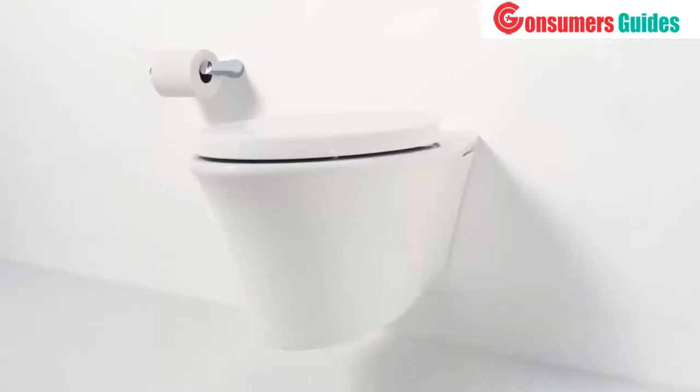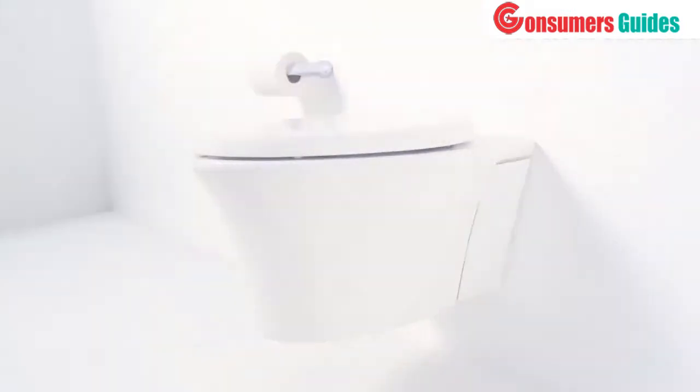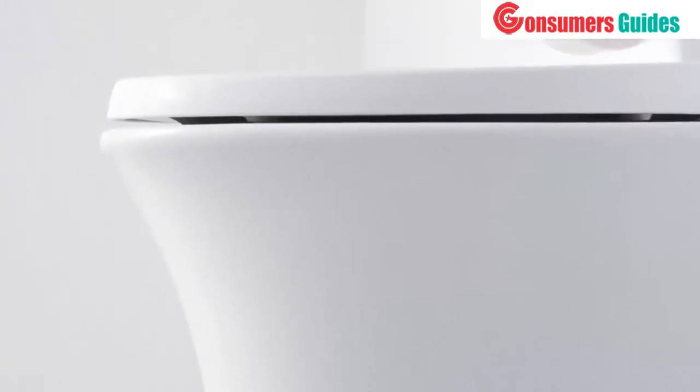The Veil toilet is really unique in its design. Both the tank and mounting bolts are completely concealed. Even the shutoff valve and the water and electrical lines of the optional bidet seat are hidden within side panels that mount flush to the bowl. It keeps the toilet looking very clean and seamless with a nice sleek look.